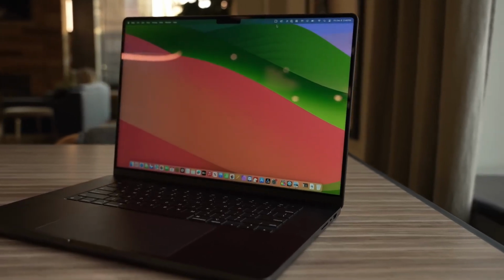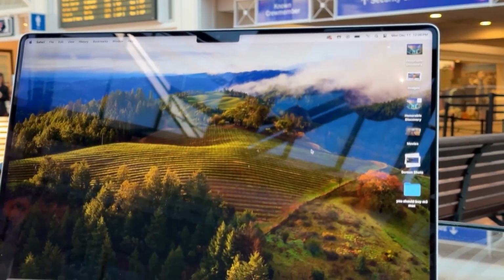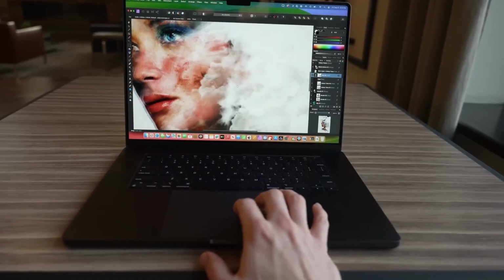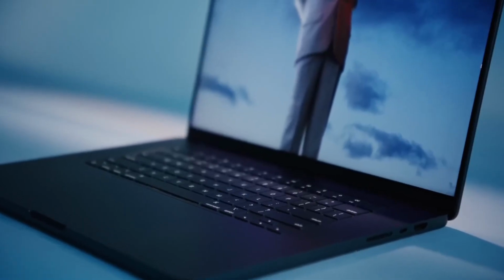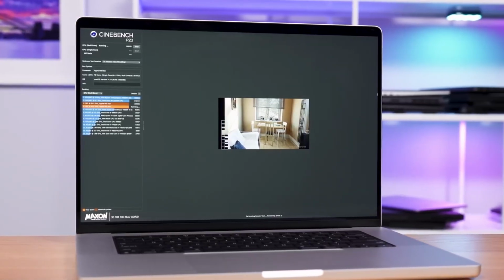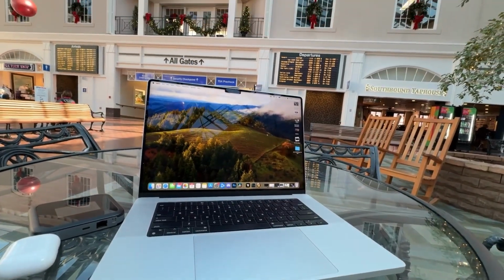Whether you choose the M3 Pro or the M3 Max, you're in for a treat. The M3 Pro dazzles with its 12-core CPU and 18-core GPU, perfect for heavy-duty tasks like photo editing or code compilation. Opt for the M3 Max and you're looking at an up to 16-core CPU and a whopping 40-core GPU, ready to tackle the most complex 3D rendering or AI-driven projects with ease.